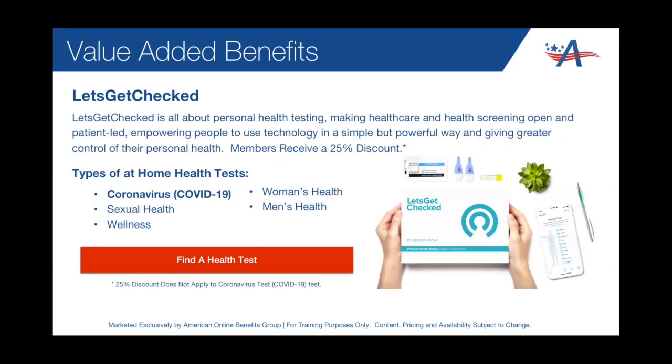Let's Get Checked, another value-added benefit. This one is a great benefit. I love it. Members gain access to over 30 health screenings that can be done directly from the comfort of their home, and now includes COVID-19 testing as well. Test results are available in 2 to 4 days through a secure online account. Members receive a 25% discount on almost all tests when they purchase a Wellness 360 plan.